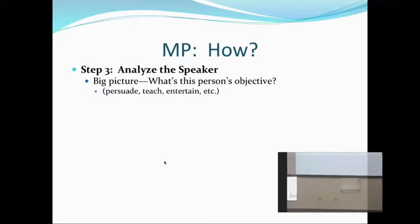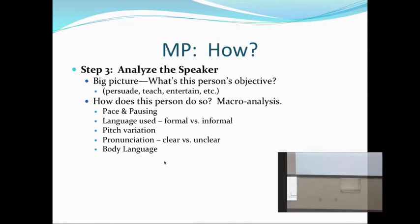I think it was something about, what was it, in China? I think she was also trying to tell people about some change that was going on in China. The youth in China and their use of social media. Yeah, right. So she was trying to make a point about youth in China and their use of social media. Okay, how does this person do so?